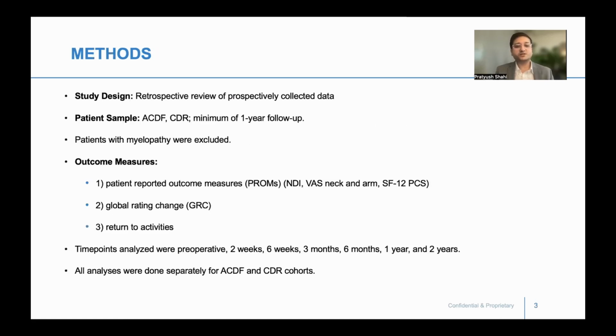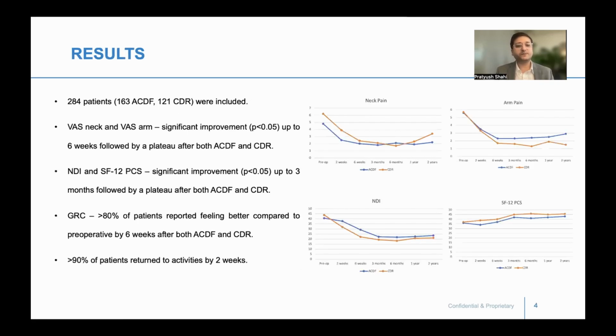We included patients undergoing ACDF or CDR, the outcome measures were various PROMs, global rating change, and return to activities. And all these outcome measures were analyzed at various postoperative time points. 284 patients were included. If you look at the trends for VAS neck and VAS arm, we found significant improvement up to 6 weeks, followed by a plateau after both ACDF and CDR. For NDI and SF-12 PCS, significant improvement was seen up to 3 months, followed by a plateau.